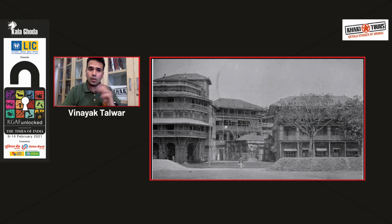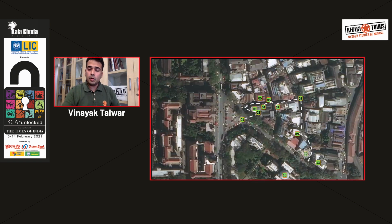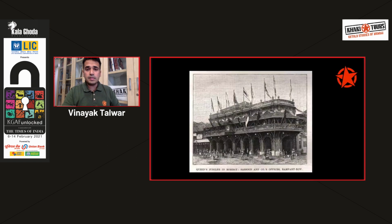That is the building on the left, which is point number 12. Now, this is what used to be the offices of David Sassoon. And I told you I will mention David Sassoon again. And look at this beautiful structure that stands over there. Now, let me show you what has become of this building today.